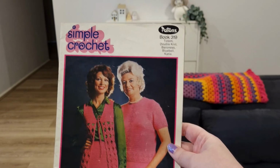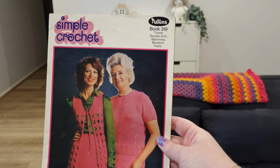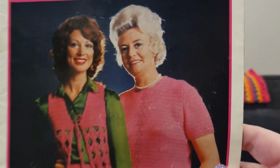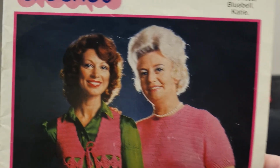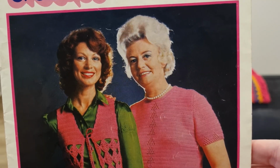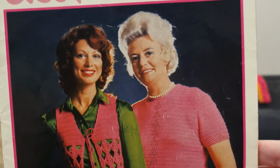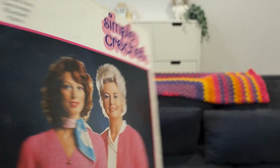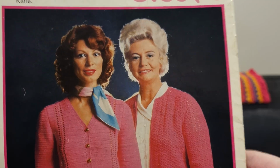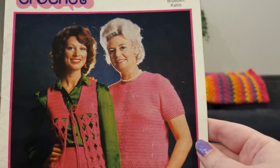I also got this simple crochet book as well, and I have to say, I bought this because the ladies' hairstyles are fabulous. Amazing, so cute. I love how confident they are. This must be from what, the 80s, 70s, 80s? Some of them don't say, but like, they look so happy. I think they look way happier in the crochet garments than the knit ones, but you know.